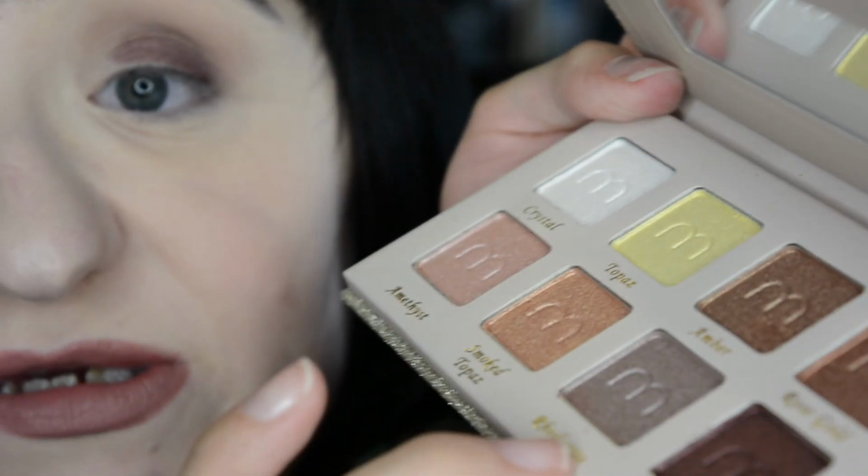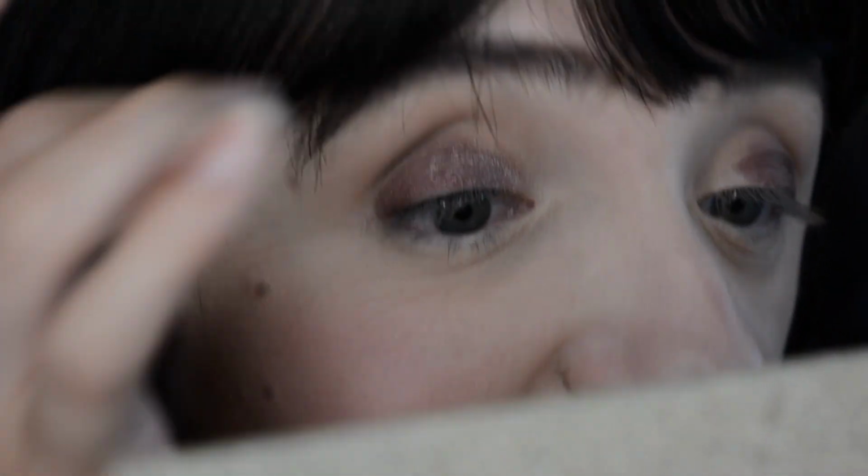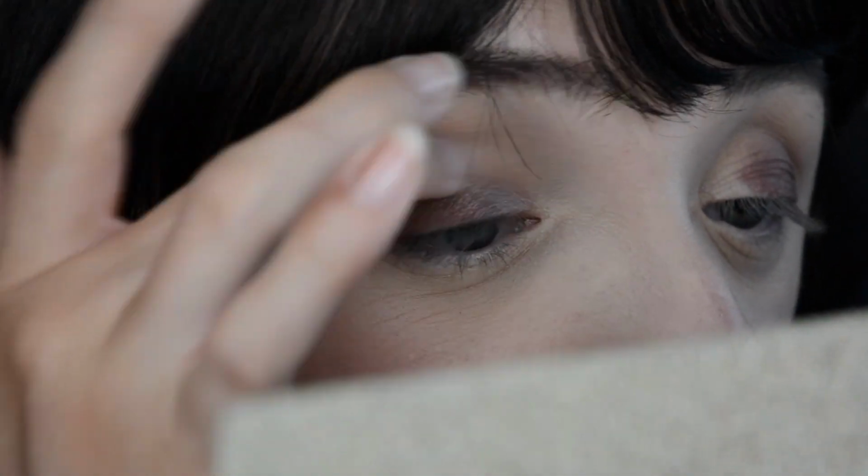Then I'm going to, on a different finger, take the shade beside it called Rhodonite. This one right here. And we're going to put that on the inner half of my eye. They blend together really nice, these shimmers. Sometimes I have a hard time blending shimmers, especially with my finger. But they're out here doing a good job.